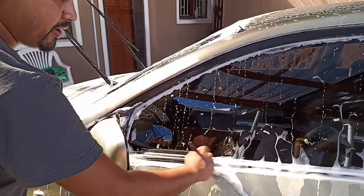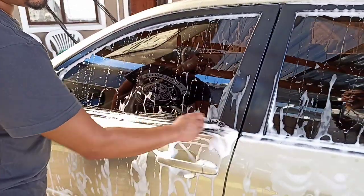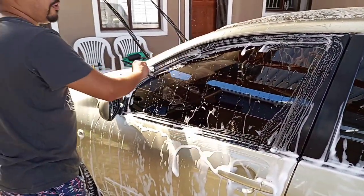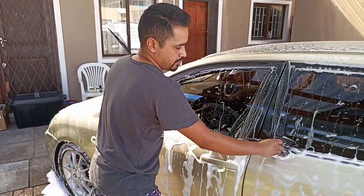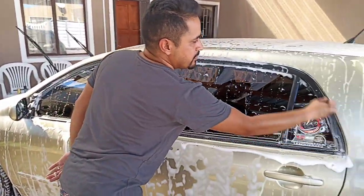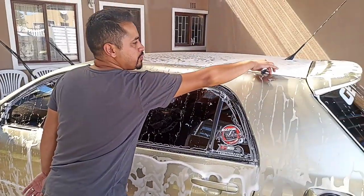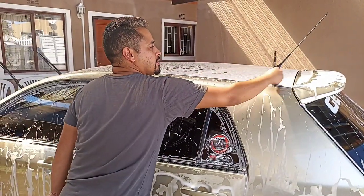And then to clean over here, lots of times the microfiber sponge doesn't get into all of these little crevices of a car. So I like to clean all of this first. And then on top there's a lining where lots of water and dirt sits in. So I also like to clean in there as well.